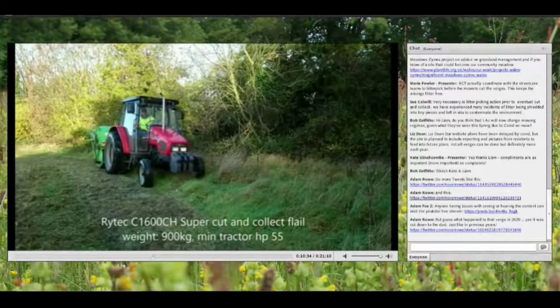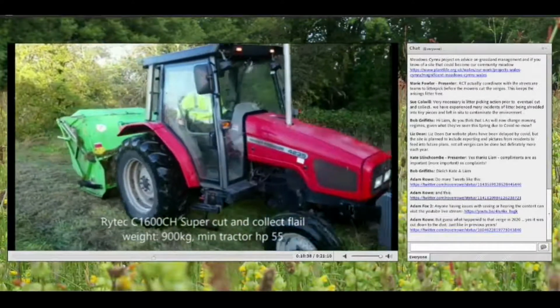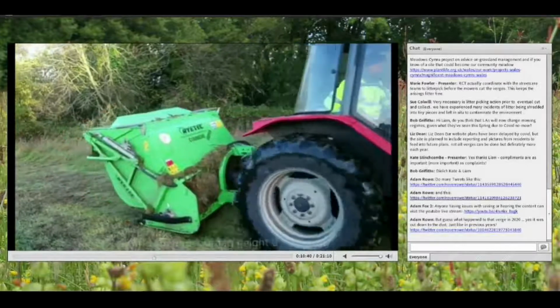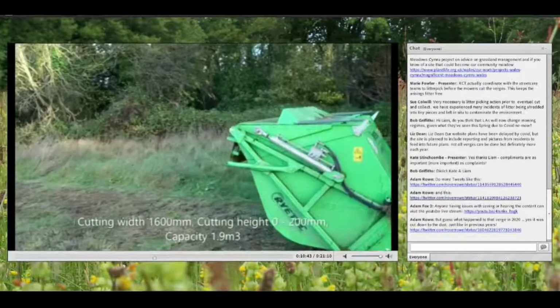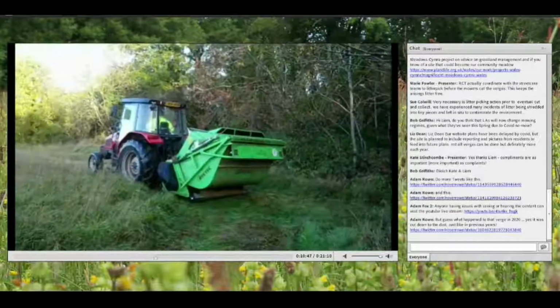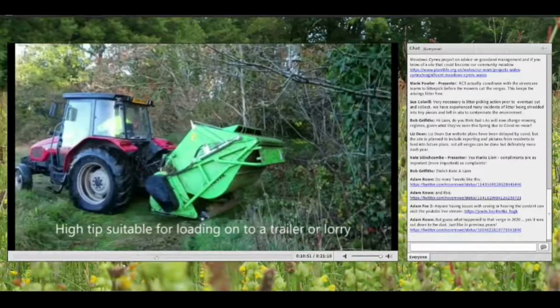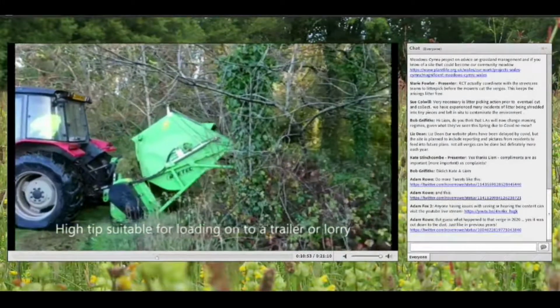A few years later we secured some extra funding to buy a second machine. Learning from the experience we had from the first one, we decided to buy a machine with a high lift discharge. This gives us the capacity to remove the grass rather than dumping on site. It can be discharged into a transit tipper or onto a trailer so the grass can be taken away.